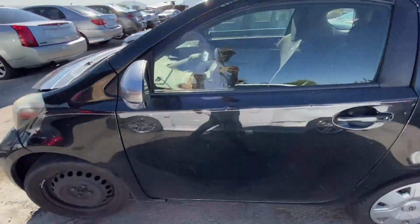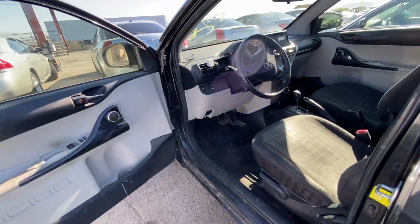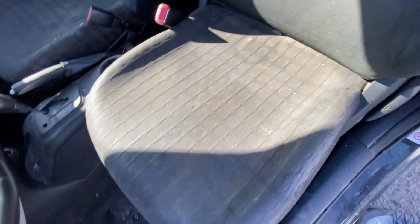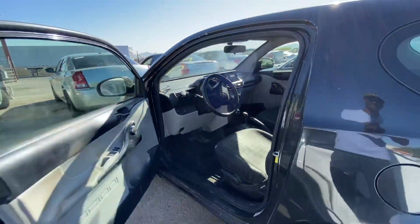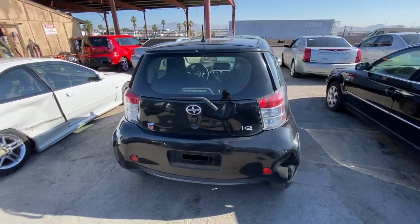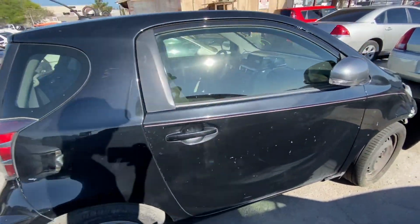Little tiny car. Doesn't look like any airbags or anything like that have blown, but this thing is super whipped on the inside, man. This thing is just junky, dirty, never been clean, stinks and everything. So definitely not something I would want personally. Oh, it's the Scion iQ. Never really seen one of these before, but hey, if you like it, I love it.